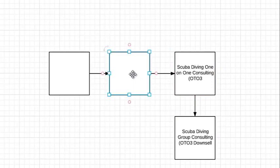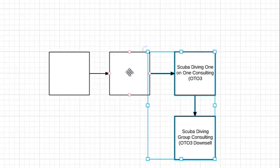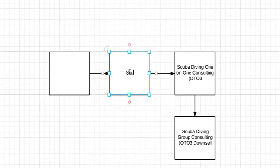Now, how can we best ultimately sell this OTO 3 here? Well, the best way to sell a service could be through a product, an information product, an ebook, a video course, something like that. So if your ultimate goal is to get them here, then similarly as the previous funnel, you could use a video course. So that could be a scuba diving course, we'll say video course.